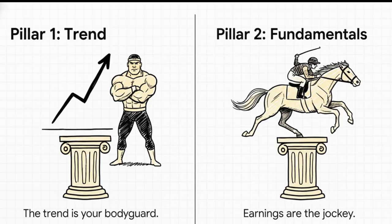Pillar 2 is the fuel for the fire, the fundamentals. You're looking for explosive, accelerating earnings and sales. Think of it this way. The stock is the horse, but those massive earnings, that's the jockey driving it forward.